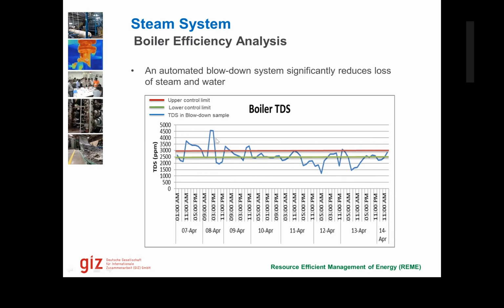So when we have higher TDS, that means we missed out on blowdown. Blowdown should have been done earlier. When we are near or below the lower control limit, that means we are doing too much blowdown. And then we are losing a lot of energy in blowdown as well. So if we have automated controls, then the blowdown would also be within the limits. And also the quality of steam would also be within control.